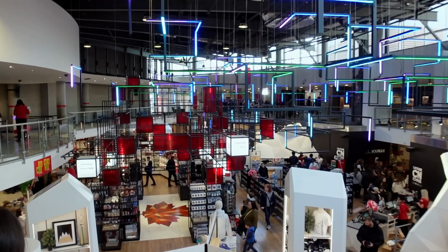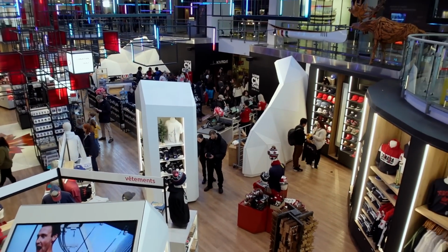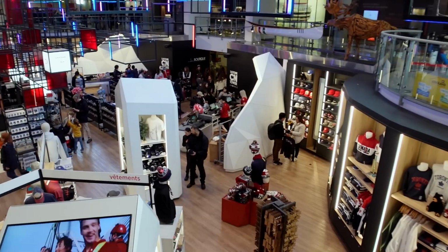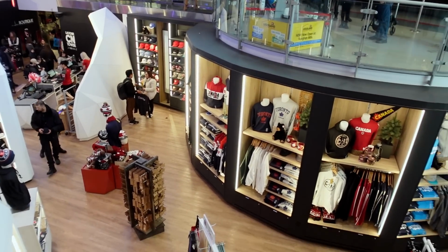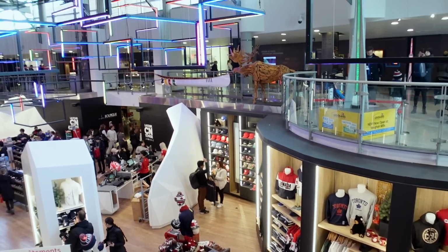We are waiting to get on the elevators, but right below the elevators is a huge gift shop. All kinds of CN Tower souvenirs, as well as some Toronto and Canada paraphernalia. There's even a moose in a canoe way over there above it.